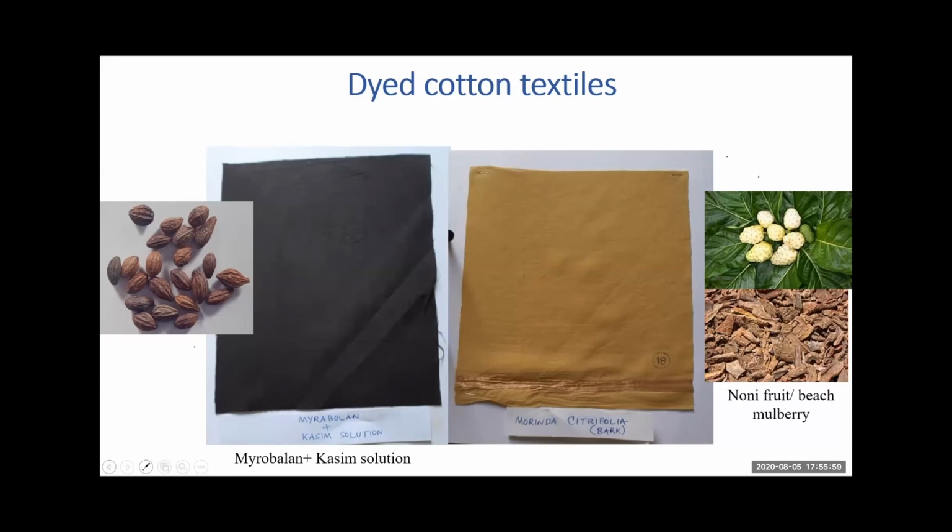after covering, you can just wash, get it dried. Don't do this myrobalan treatment. You just directly take the coloring ingredient and soak and take the extract, put your alum and do the dyeing. The shade will be brighter, of course, but you will not get fastness.